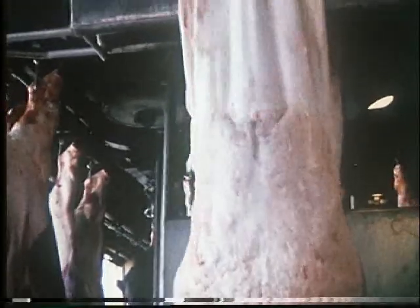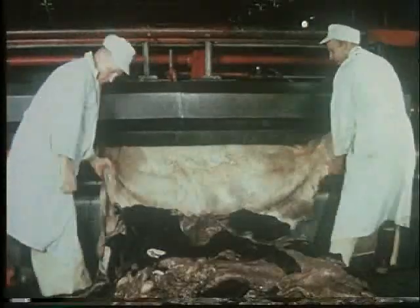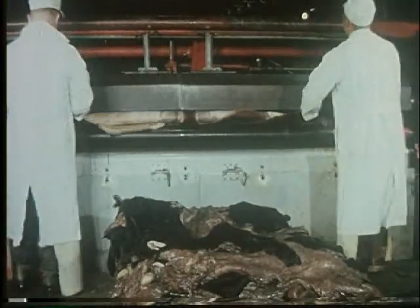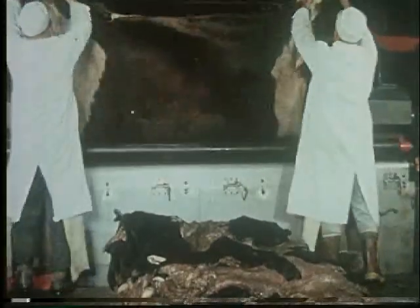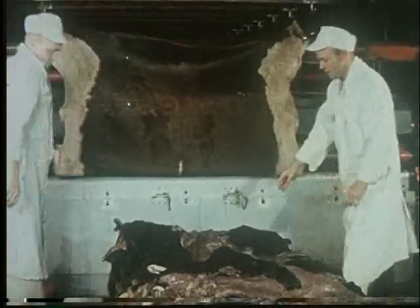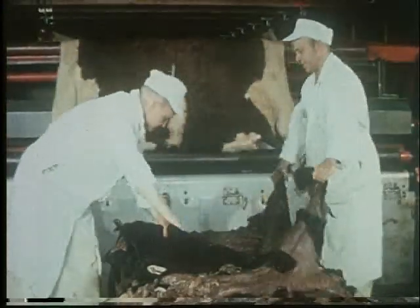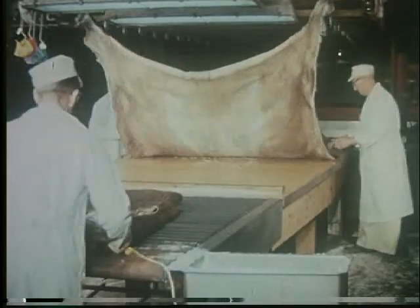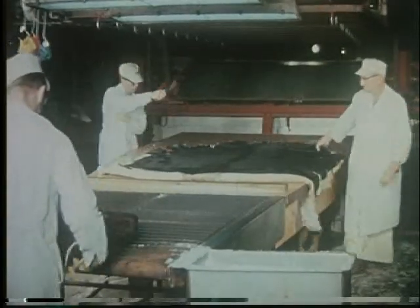The remainder of the hide removal process is accomplished with a motorized chain that is fastened to the hide and which pulls the hide from the animal in a clean and efficient manner. The hides are then dropped to the hide cellar. At the fleshing machine, all residue of fat and impurities are removed. Next, the hides are stretched out on a table for final trimming.